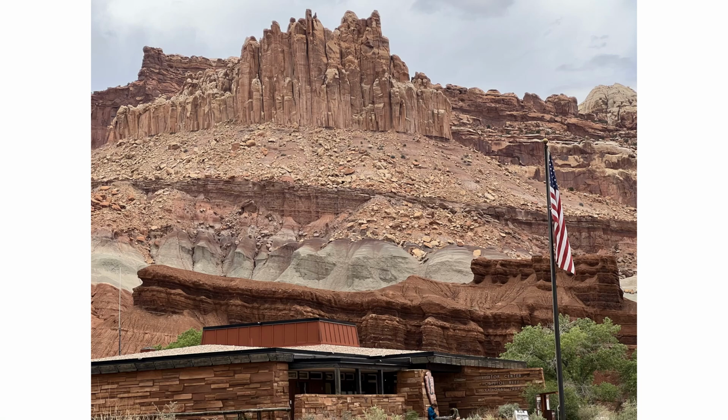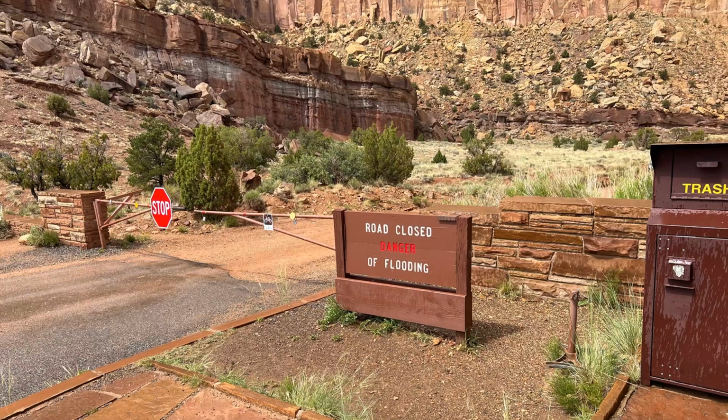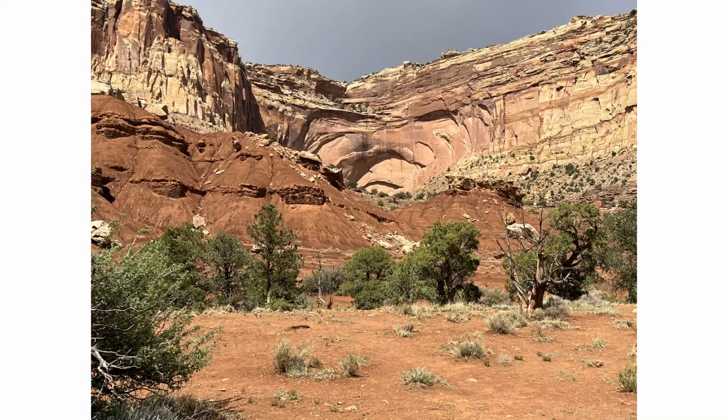And here's a view at the visitor center looking over the roof of the visitor center, just more stunning scenery. And you have a road that you can drive down, and we drove to the end, and this is looking down a canyon at the southern end of the drive. Unfortunately, this was closed, again due to potential flash flooding. So we adhered to the signs, and I had to stop off at more places coming back to take pictures. Beautiful.